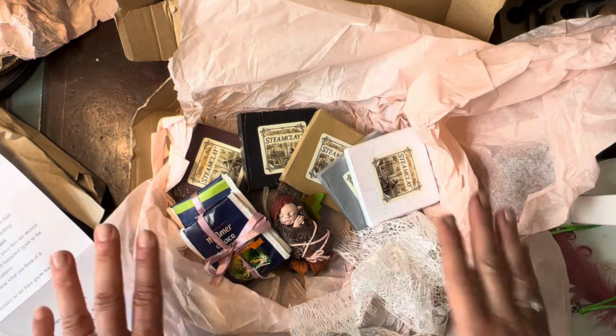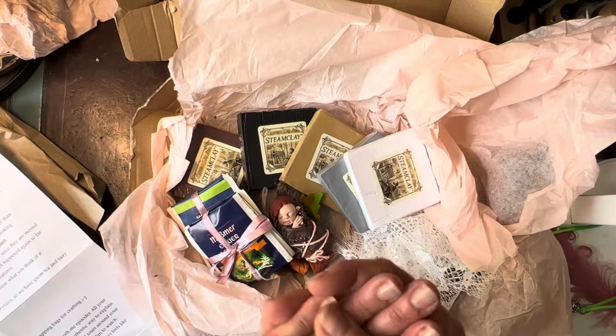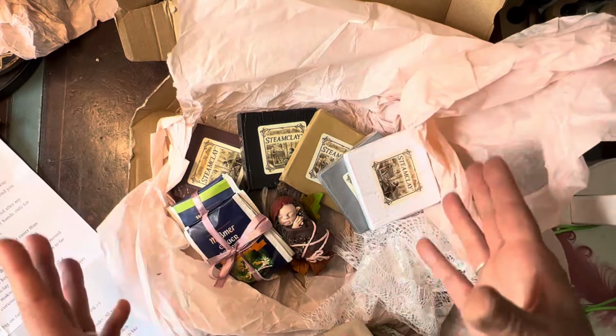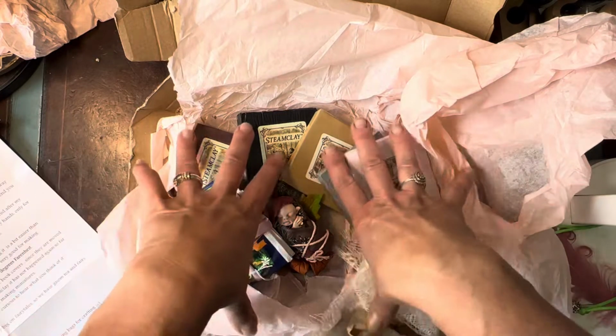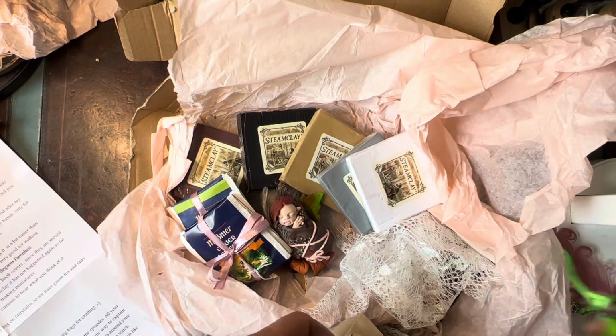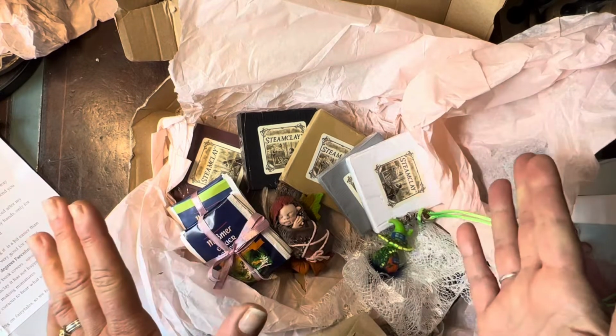So there will be definitely some follow-up when I decide what I'm going to make and how I'm going to make it. And guys, stay tuned. I promise this is not the end of the steam clay that you're going to see, or any of these like magical little treasures that have just been shared with me. Thank you so much, and I'll be back soon.